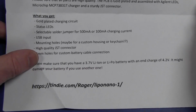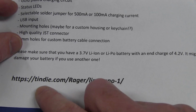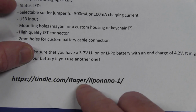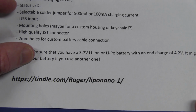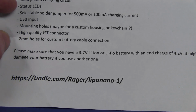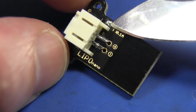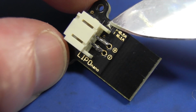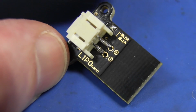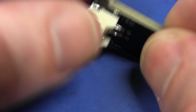Great. Terrific. So if you're after that, take a look at his website. Ah, there you go, end charge 4.2 volts. And there you go, the little jumper is actually a solder bridge pad. So you can't change it on the fly unless you can hack it off, I guess. You could leave the solder on there, but there you go.